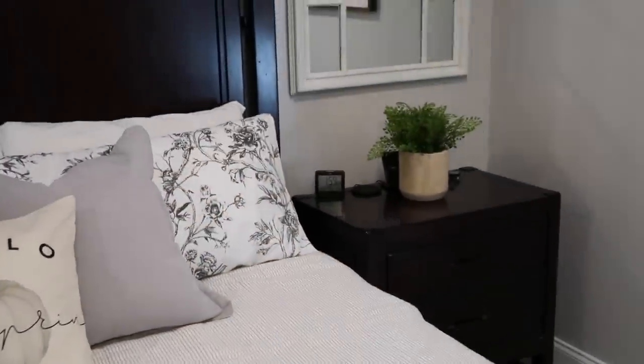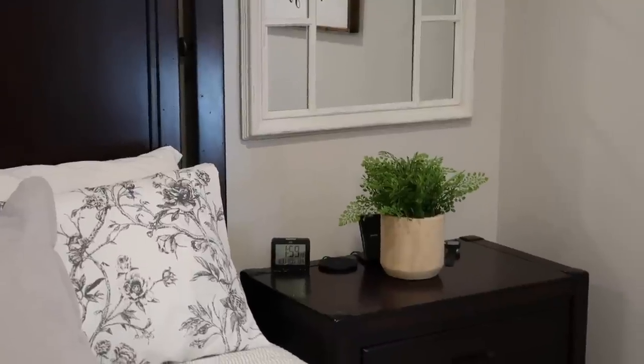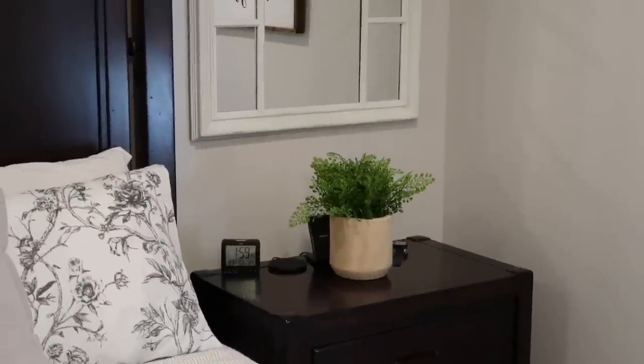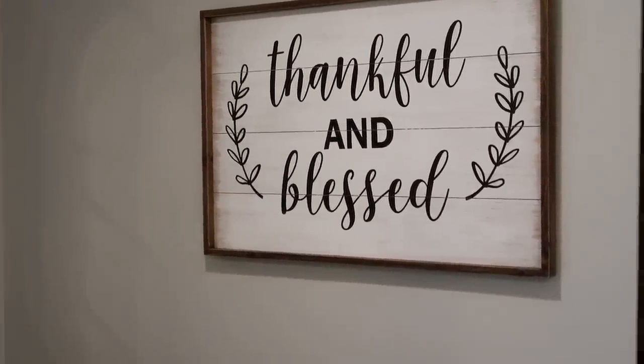Over there on my husband's side table, I just have that plant. Like I said, we keep it super simple. He's already got a few chargers back there, so we don't really like a lot on our side tables. He doesn't even like a lamp there. And then up here on the wall, I added my thankful and blessed sign that is from Hobby Lobby.